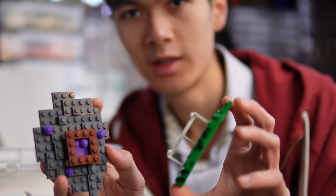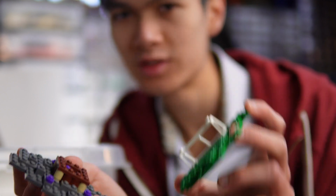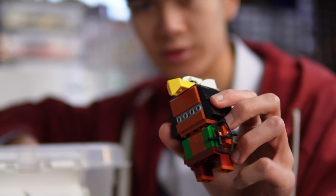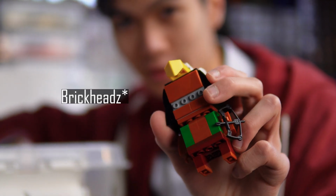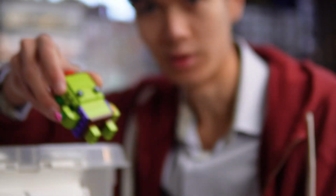Anyway, here are some of the Brawl Stars game modes, maps. And then to go along with that, we have the Brawl Star minifigure missing his eyes. And some more Brawl Stars.